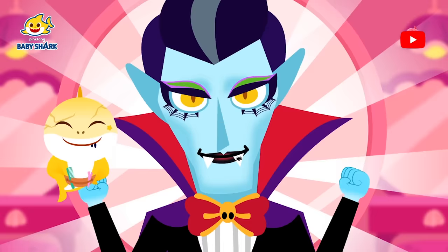What can you find on Halloween? There is a ghost! There is a ghost and a candy! There is a ghost and a candy and a witch! There is a ghost and a candy and a witch and a vampire! There is a ghost and a candy and a witch and a vampire and a pumpkin! Oh, oh. There is a ghost and a candy and, I don't remember. I won! Yeah.